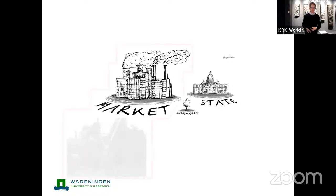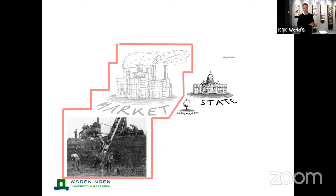So local communities were in charge there. If you translate that to the bogs we had in the Netherlands, we either had these big tracts of bog that were sold to entrepreneurs, that were privatized and then fully dug away commercially. So that's obviously the market there.